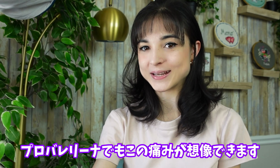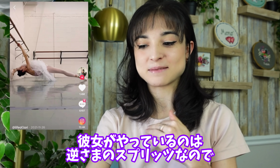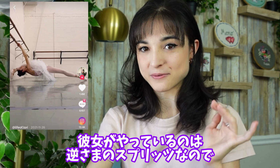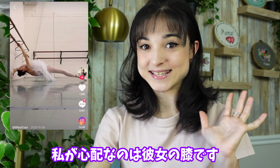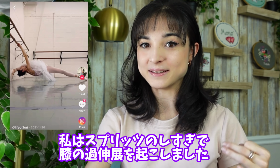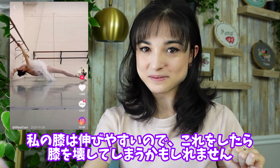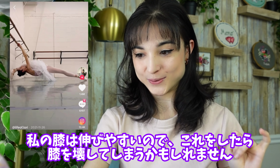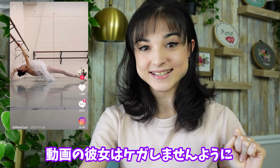As a pro ballerina, I can feel this pain. It's not about doing the splits because, as you can see, it's a regular split but upside down. What I'm concerned about is that knee. This is how I got my hyperextension, by doing lots of splits. So my knees are very bendy that way, so I feel like if I would do this, I would probably blow up my knee. As long as she doesn't get hurt.